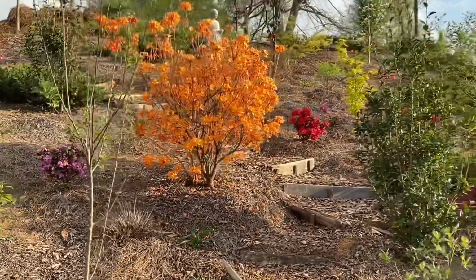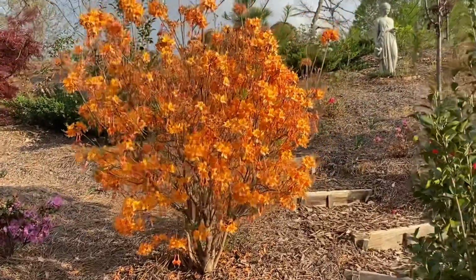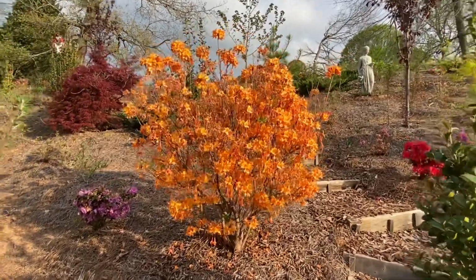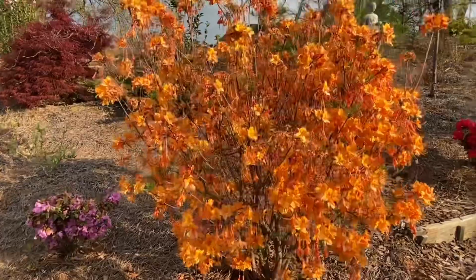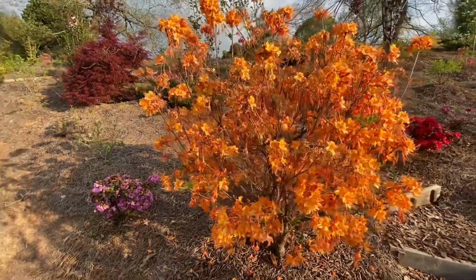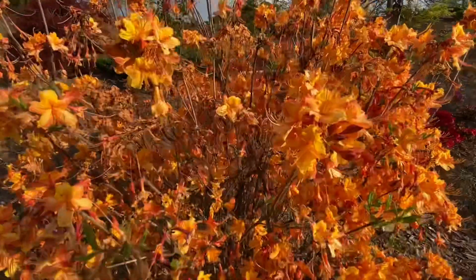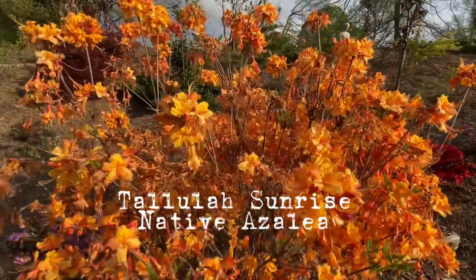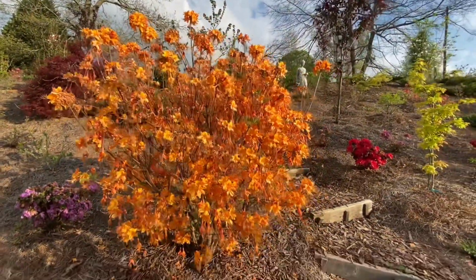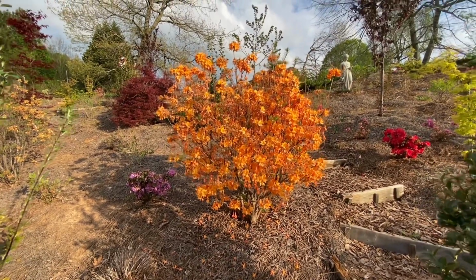Now this ball of fire that we have here is a native azalea, and I have a picture of it on Instagram, but now you can see it live. It's just beautiful and it smells so good. It's very fragrant. Just walking past, you can smell it. There we have it. It's called Tallulah Sunrise. And you can see why it gets the name. It looks like the sun rising in the morning. Beautiful.